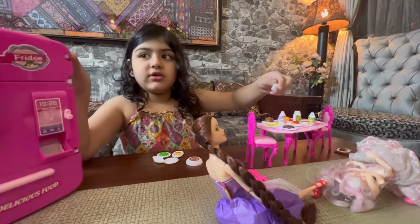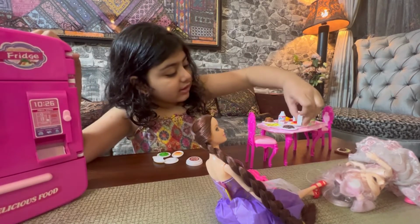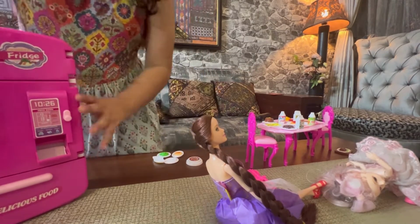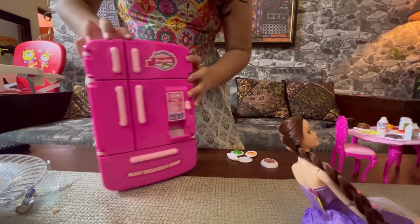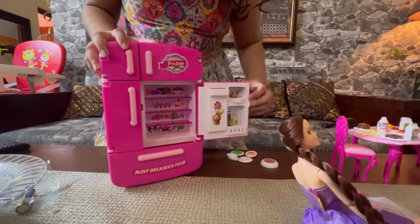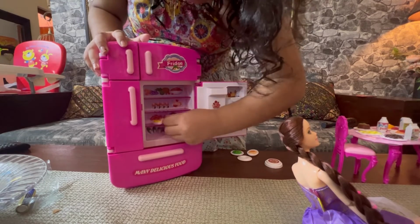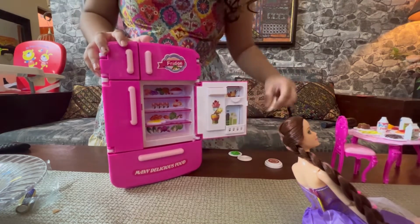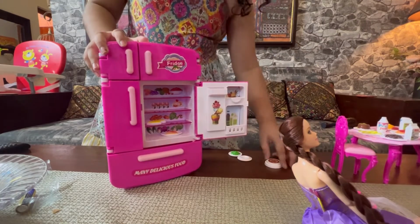Let's put this. Oh, this right here. And so, guys, here. So let's open this. Let's add a little nice. There we go. Let's add. I know what this is, but let's add it at the bottom.